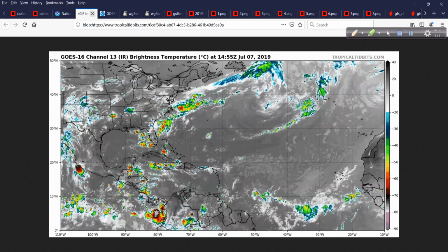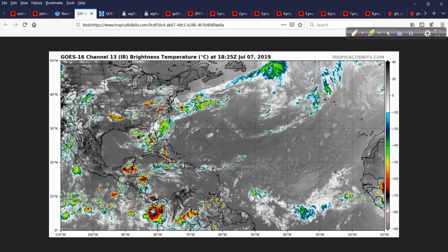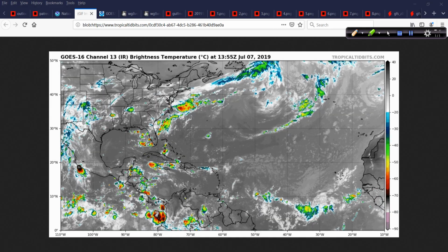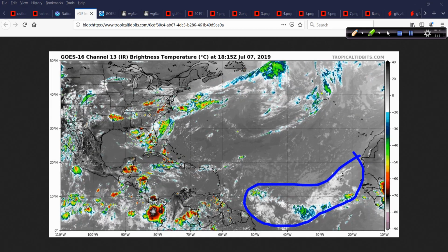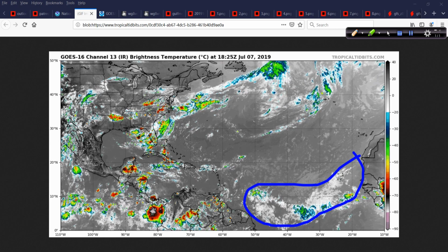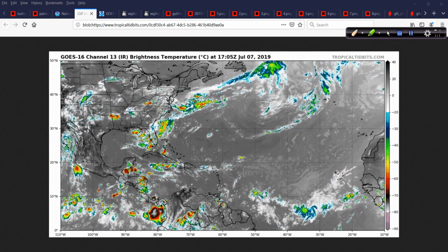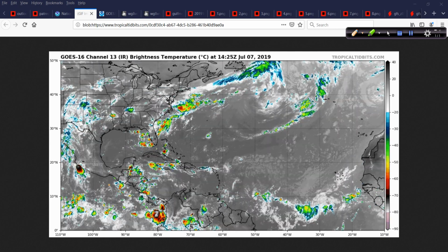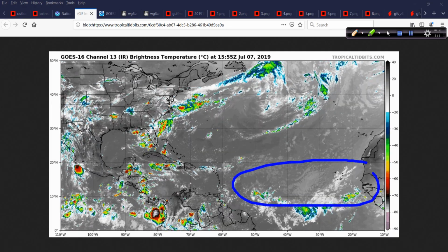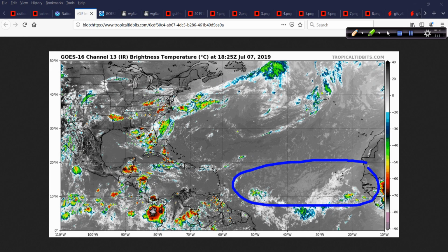All right, in the Atlantic Basin, a couple of things to point out. First of all, look out here in the main development region, a little bit more activity compared to what we have seen. Still, it's only July the 7th, and we have a long way to go. Even a month from now, this part of the ocean is typically not that busy, so we still have quite a ways to go.